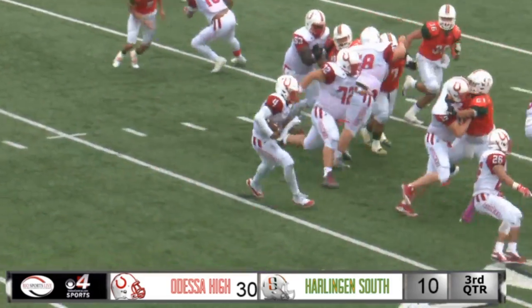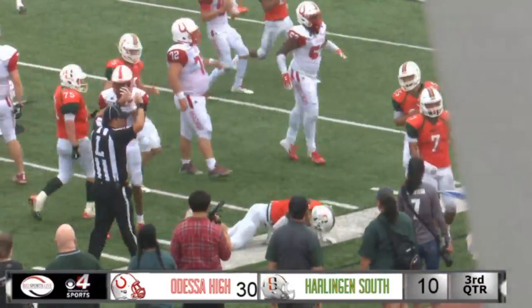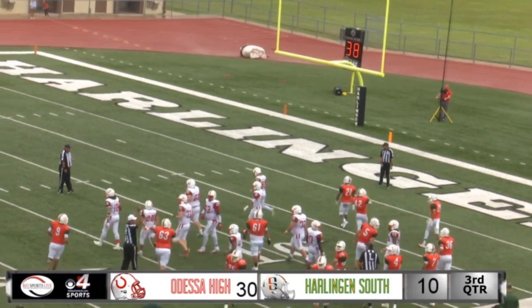He's going to take it to the right-hand side. Lara lead blocking for him. Finds the edge there. Scampers out of bounds for number 4 to the right-hand side. Gain there, out of bounds, stop the clock. Gain of 4 yards for Smith.